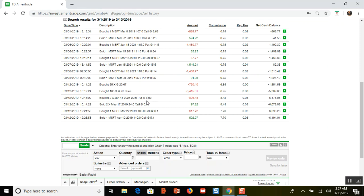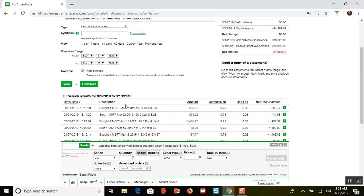And then I bought to open 2 put options, and I bought the $20 put. It expires in January 2021. It's a LEAP, and I spent $3.99 for those, for a total cost of $806. And then I sold to open 2 call options, so covered calls, and got $0.53 per contract, and sold 2 of them, $97. And so when I do this video, just to make it easy to understand, I'm going to talk about it like you're buying 100 shares, and then you can just multiply everything by 2, because I got 200 shares. So let's go ahead and go over the option collar strategy.